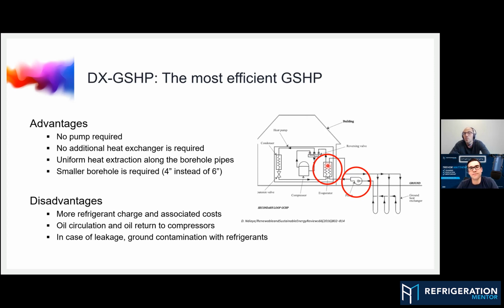Also, a smaller borehole is another advantage of direct expansion, because in direct expansion we use pretty small pipes, and therefore we don't need a big 6-inch or 10-inch hole. Even by drilling 4-inch, we would be able to fit a U pipe inside, because the pipes are not as big as in the secondary loop system.